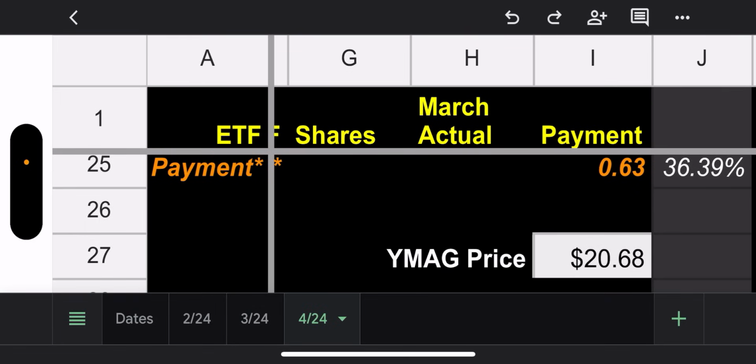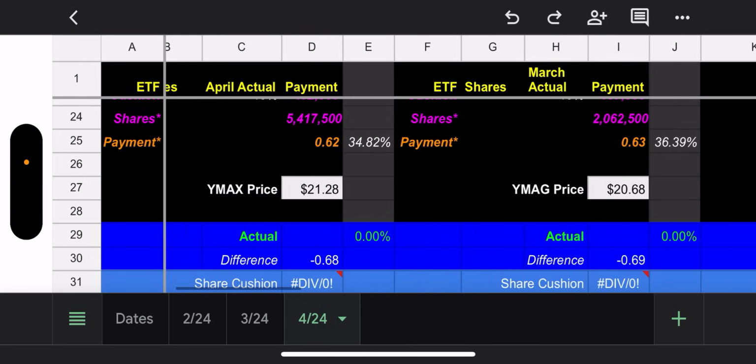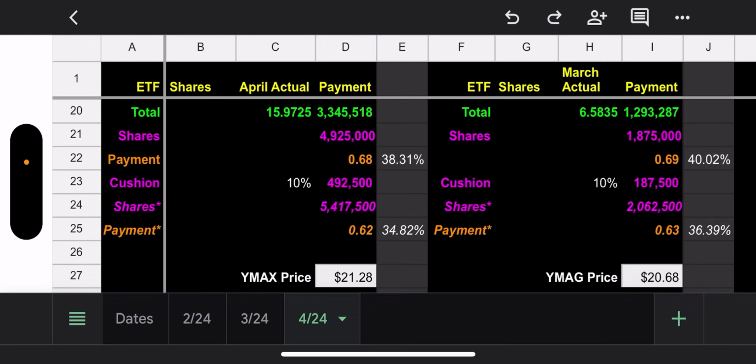YMAG price is at $20.68. And that's really good. Like, these funds are awesome. These funds, to me, in my opinion, if you're just starting off, these are the funds to buy. Before you even think of buying the individual ones, these are the ones, man. I got nothing but good things to say about YMAX and YMAG. Like, really. In reality, we should all just be owning these.